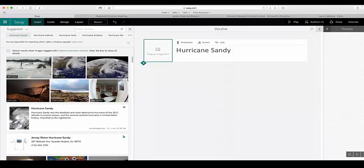Does the search automatically go to the Creative Commons area? Yeah. See, this one right here says search results show images tagged with Creative Commons licenses. You can choose to uncheck that or keep that option checked, but it automatically goes to that.